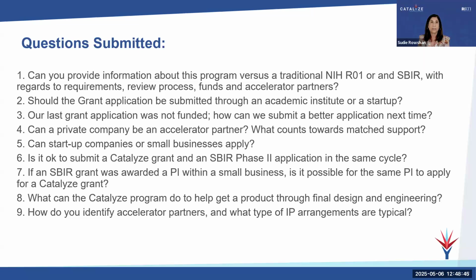Okay, thank you. And then I just want to address some other recurring questions that are on the FAQ page, but we'll address them here. So the SBIR program has specific guidelines on how much work you can outsource to either another subaward or to a CRO or such. The Catalyze program does not have any of those requirements, so you should propose to do the work wherever is the best place for it to get completed efficiently and economically.